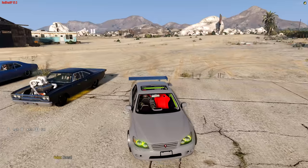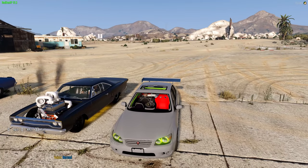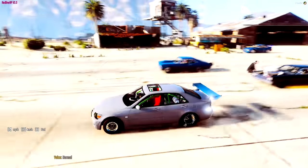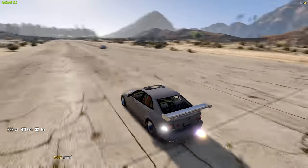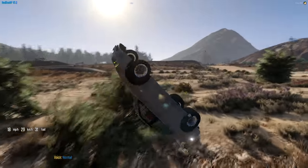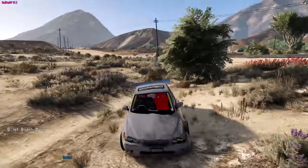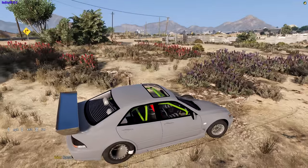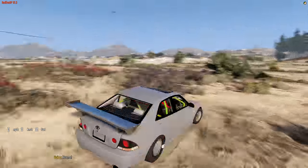This thing's gnarly. Alright, you guys are going down this time, okay? The cheap Toyota's defeating you. Here we go, Toyota power, baby. Toyota power, let's go. Oh, shit! Oh, god, okay. Okay, we're fine, I think. I think I clipped it and it flipped me.